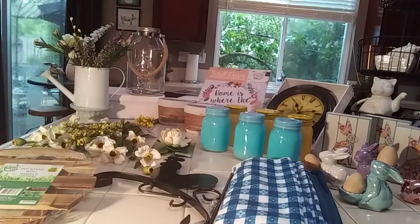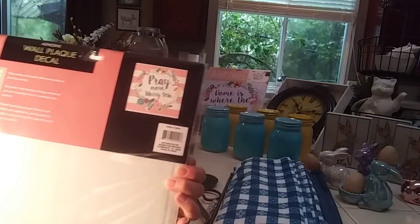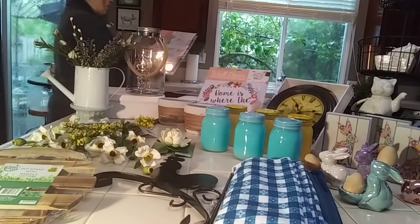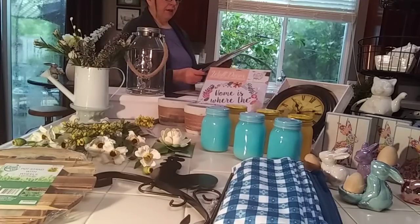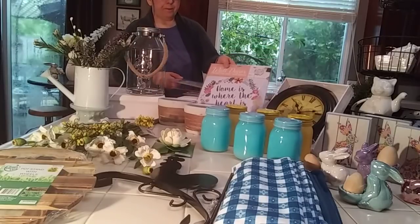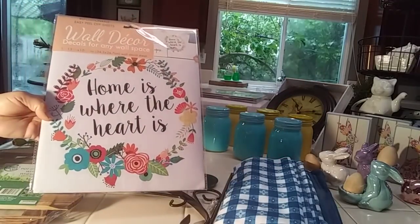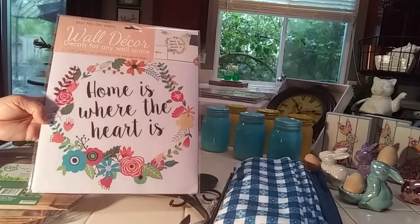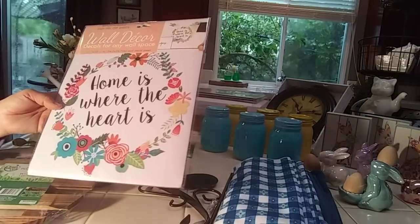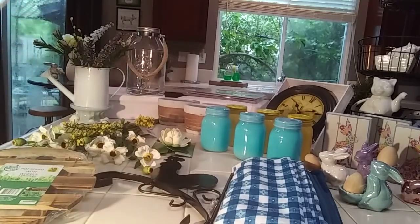Then I got, now this one I'm for sure keeping. This says, pray more, worry less. Isn't that beautiful? So cute for 99 cents. And it's a good size. I would say, okay, so it's 12 inches by 12 inches. Okay. Looks bigger than 12 inches. And then I got this one that says, home is where the heart is. And isn't that true? And it's that cute, springy design that Walmart and Target have in the wreath. And they're all the same size. This one's a little bigger, 13.5 by 10.5. So I think I'm going to keep that one.